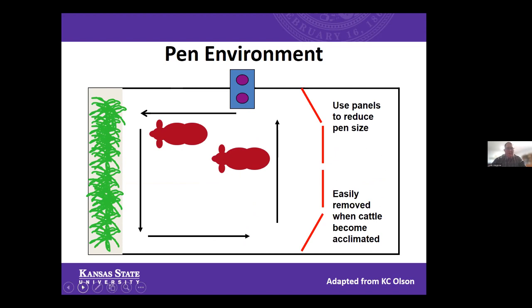Oftentimes, if we think about our weaning facilities and a typical feedlot pen, they're typically designed for much larger animals, right? In some cases, we may be weaning calves into very large dry lot scenarios or even larger grass traps where we've put in some portable feed bunks. In some of these pen scenarios, one of the things we can easily do to avoid those calves laying in the back of the pen is to simply take some panels and reduce the size of that pen. Then once those cattle have become acclimated to the pen, we can pull those panels out of the way.